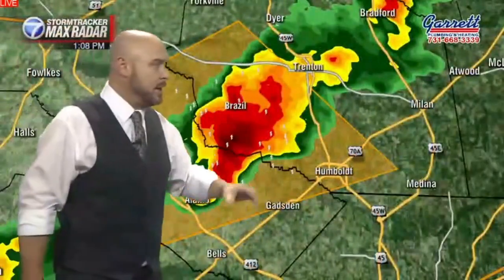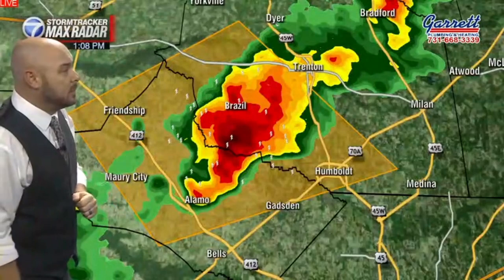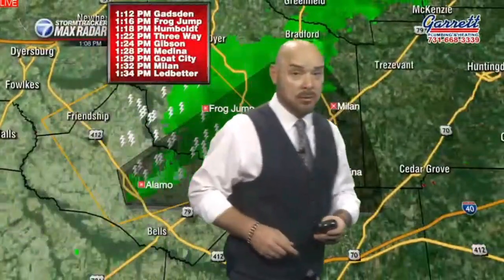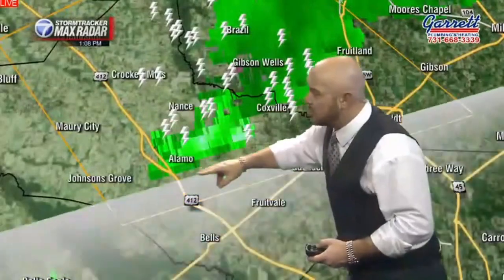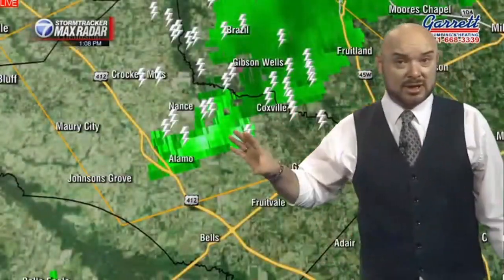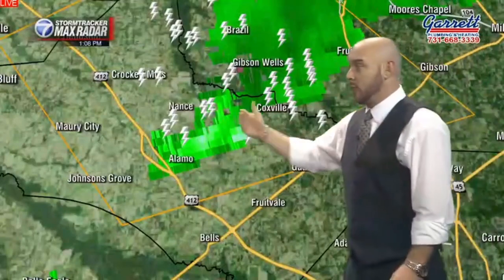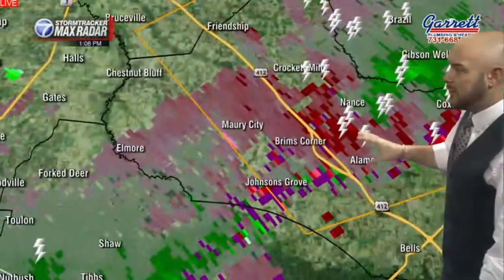Here's our storm of the moment. Right now, a severe thunderstorm warning in and around the Brazil area. Looks like this is heading for Trenton. Right now, it does not look to be rotating much, but it will continue to track up to the northeast. So here is a look at what there would be some rotation near Alamo. Really doesn't look overly impressive to me. So the good news is this one will not be producing a tornado in the next 10 to 15 minutes or so. But it's going to take several more radar scans if it's going to charge back up and try to rotate.